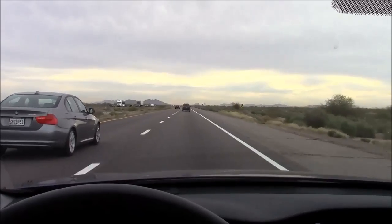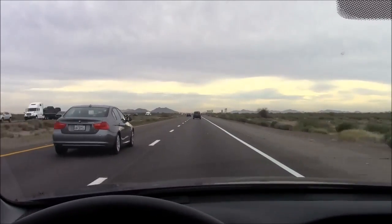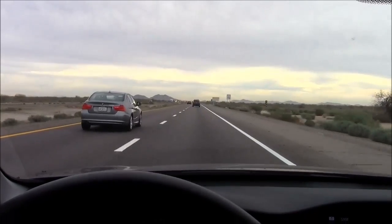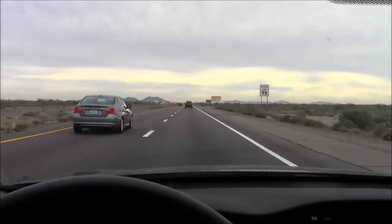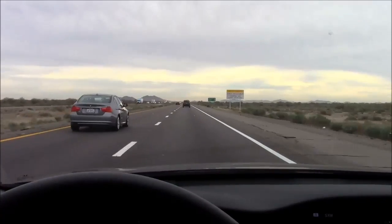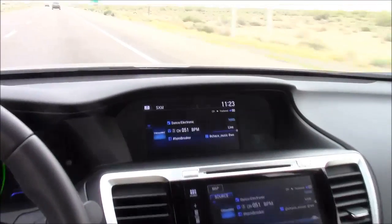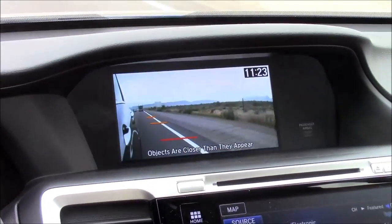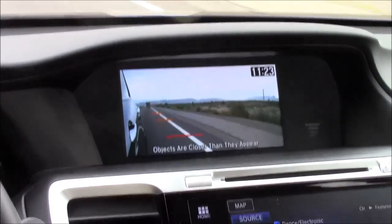By the way, this is an excellent highway cruiser. Very comfortable suspension, low wind noise. And there's another feature I've noticed. There is a camera in the right outside mirror. And you activate the right turn signal, you get a very nice view of what's behind you.